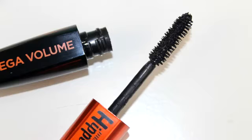Okay, so I've just zoomed you in a little bit so I can show you the mascara application. So let's have a look at the brush. So it's a really nice, thick, long brush with lots of bristles. So that looks good. I'm not going to use eyelash curlers because I want to test out the length of this. So let's go ahead and apply this.